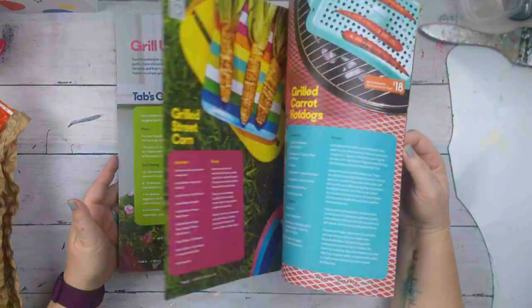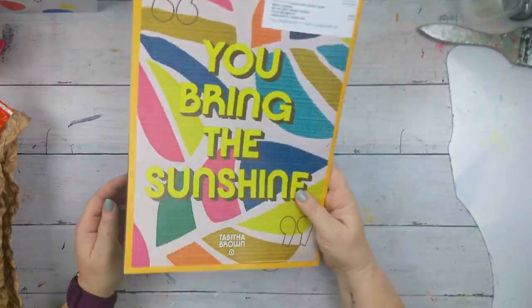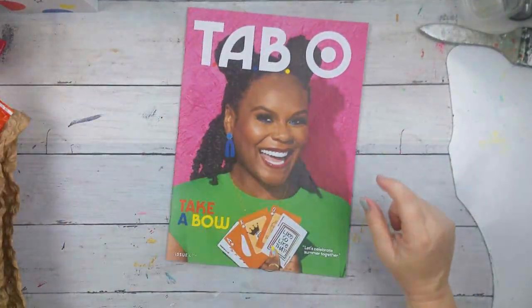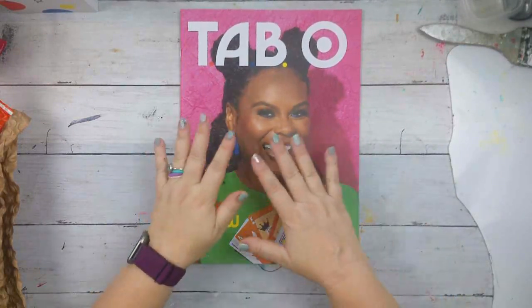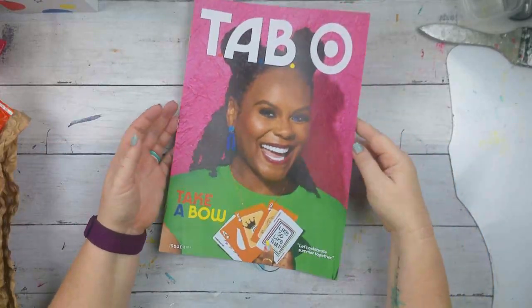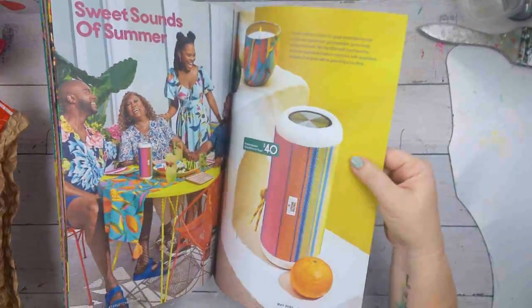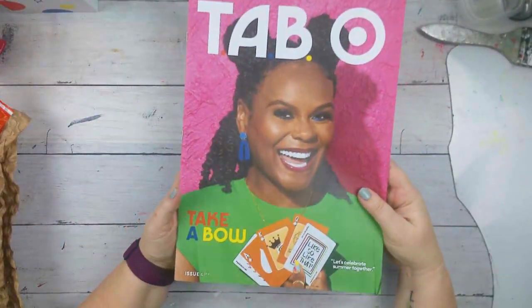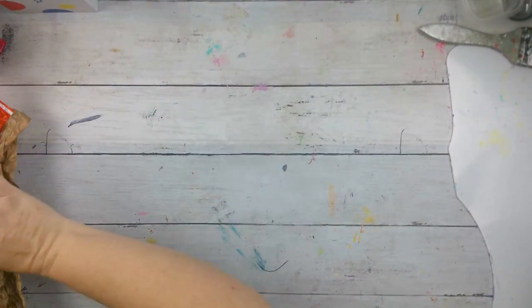These ads, even if they don't have colors or patterns that you would like to use, they make great little magazine books. So you can either just use it as is, you could cut it down to a different size, and then just gesso it and start using it as a journal. Because usually they're a little heavier weight, so it makes it great. So this also will get tucked into my little pile.